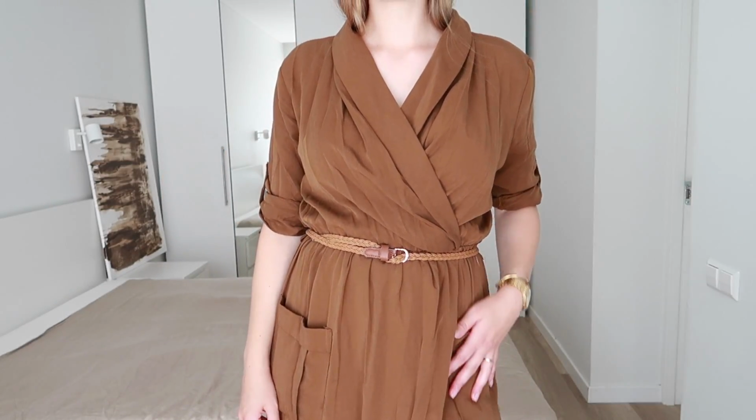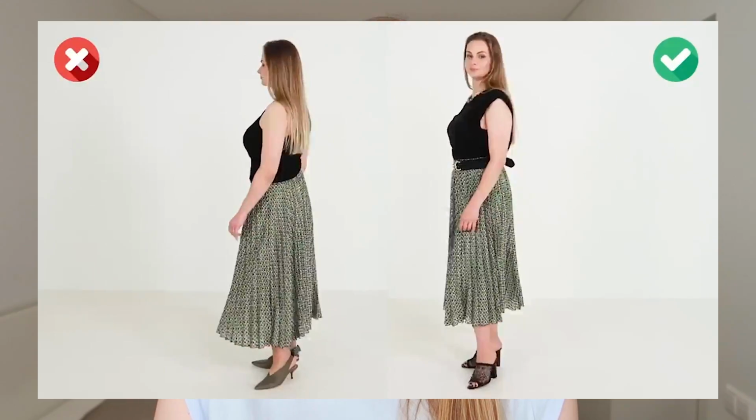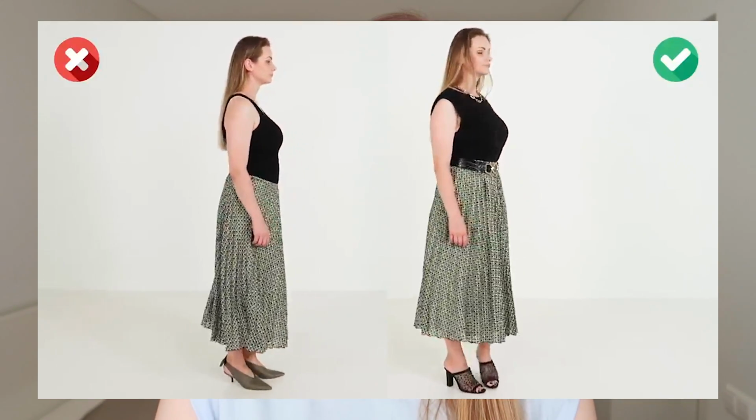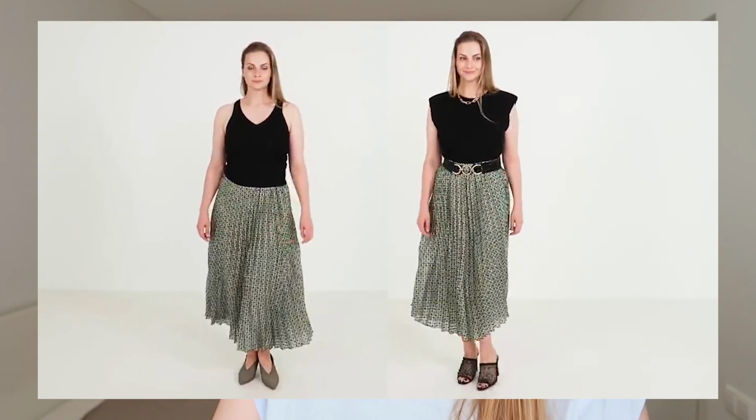Today, in my last video, I talked more about general principles and general rules that tend to flatter many different body shapes. And today I want to dive into small, very specific details that might change up the way you look because of the difference they create. Let's start.